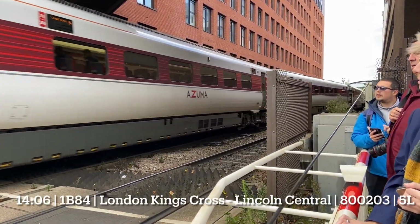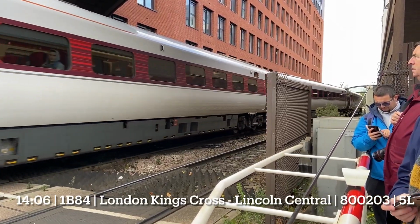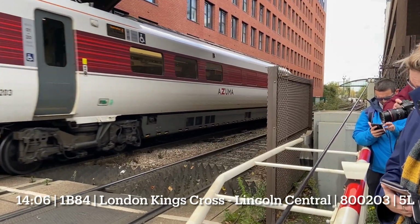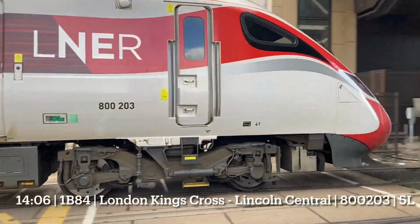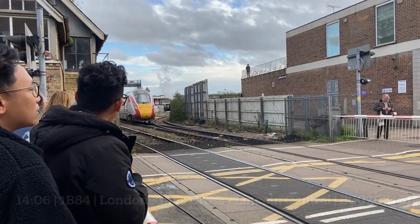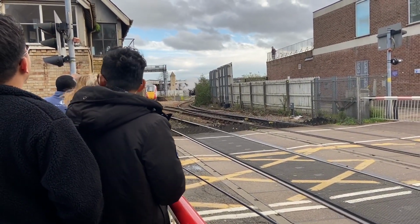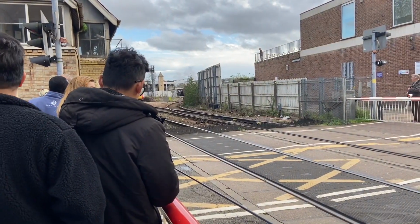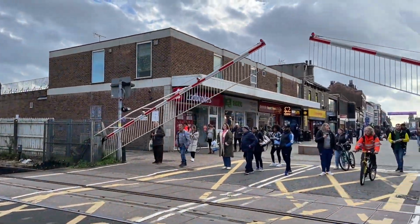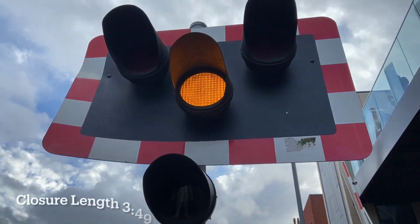Entrance 03. From London King's Cross. So maybe we've got the freight train afterwards then. This will be a freight train.